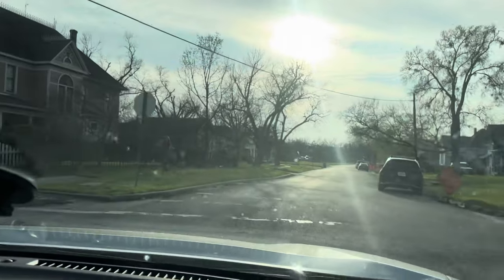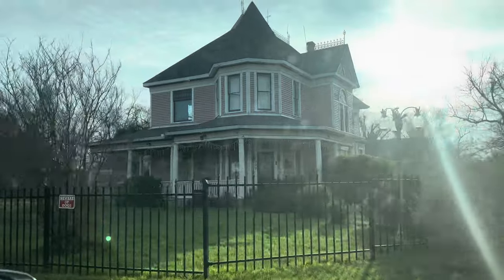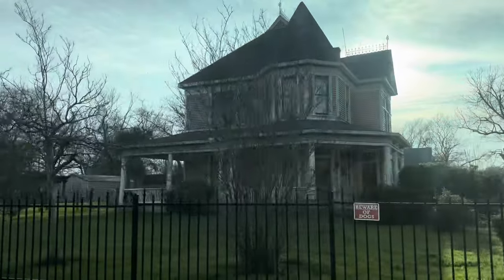And there it is. That drunk lady driving. Here we are.